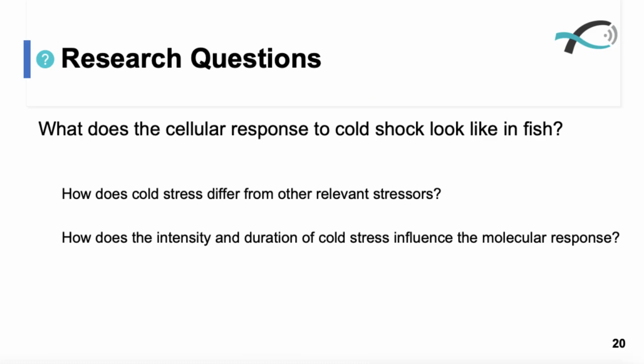So our research questions were, what does the cellular response to cold shock stress look like in fish? How does it differ from other stressors? And the other stressor that we were looking at was primarily hypoxia. So that's basically air exposure in fish. And how does the intensity and duration of the cold shock affect how fish respond to the stress itself?